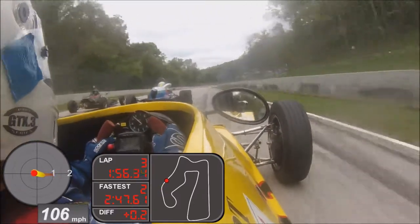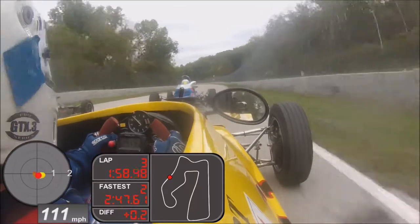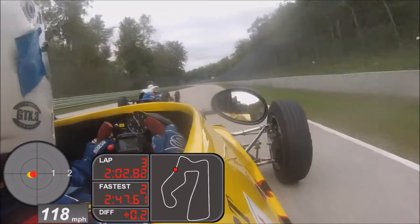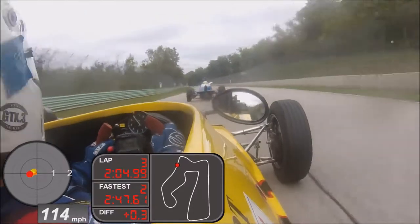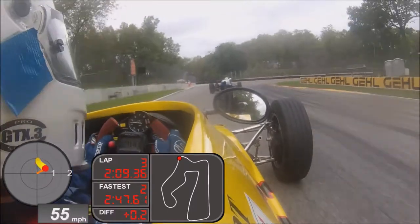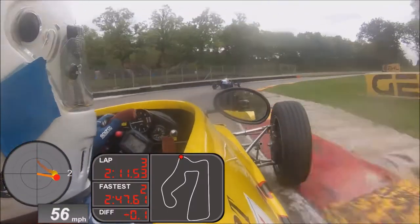And I think I'm going to get by the blue car here. No, just the black car. Could have pressed the issue with the blue car, but not worth it. This is kind of the end of lap 3. We'll probably be jumping ahead to lap 4. That was all the action in this lap.